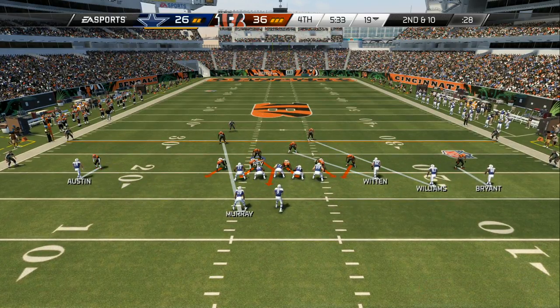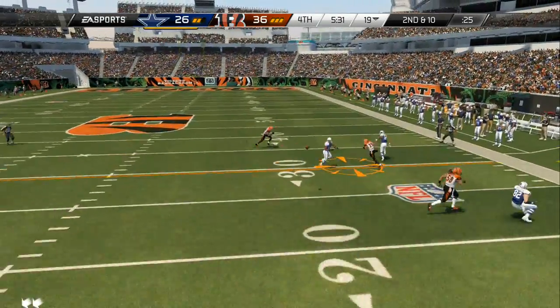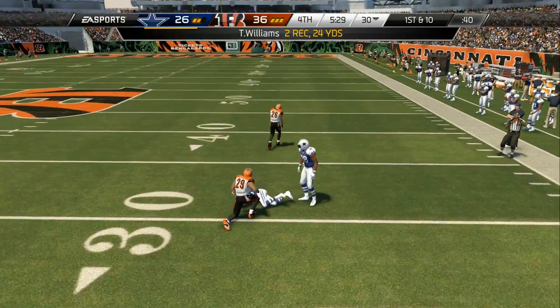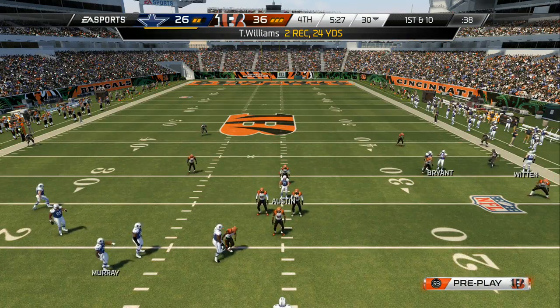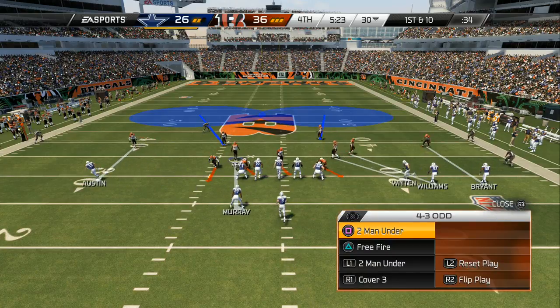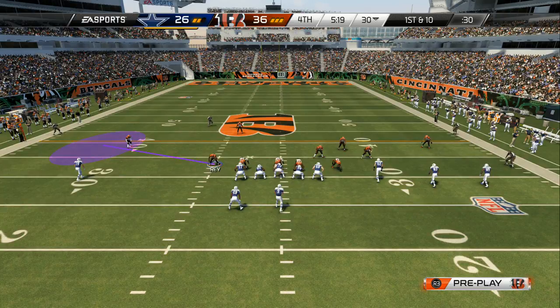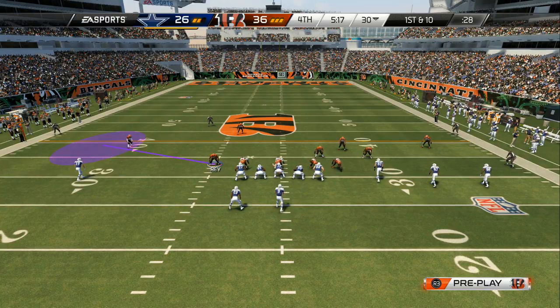Second down coming up. Looking to the right side and throwing. The tackle's going to be made, but he's beyond the first down marker. Jim, they got momentum on their side right now. They are making everything work. That was a nice play. They pick up another first down, and they got a good drive going here.